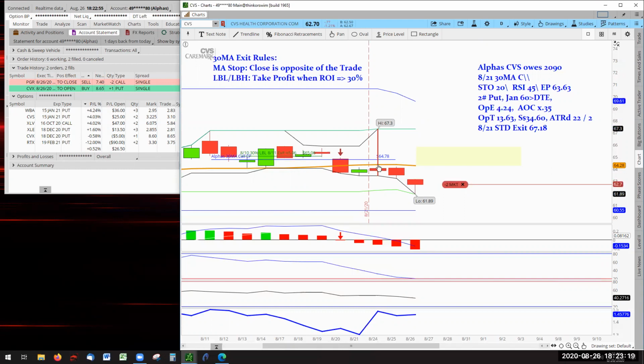That's for your more conservative traders. Then you have your moderate traders, which is myself, looking for a 30% move return to take profit or close above the line since it's a put. The third is the more risk-taking trader. They'll wait for an ROI of 100. And does that exist? Does that work? Does that make profit? Yes, it does. Go back and watch my videos prior to the challenge.